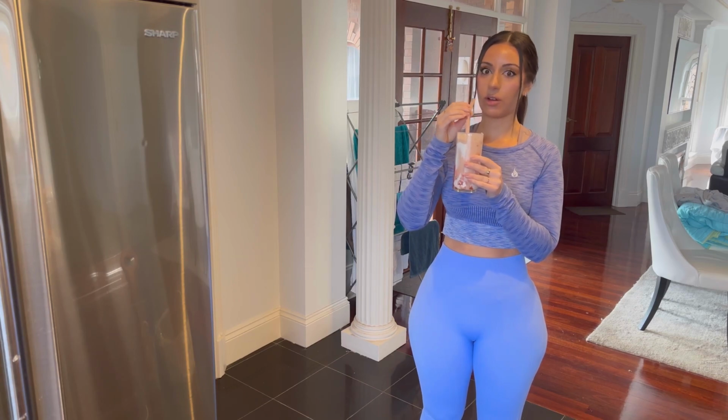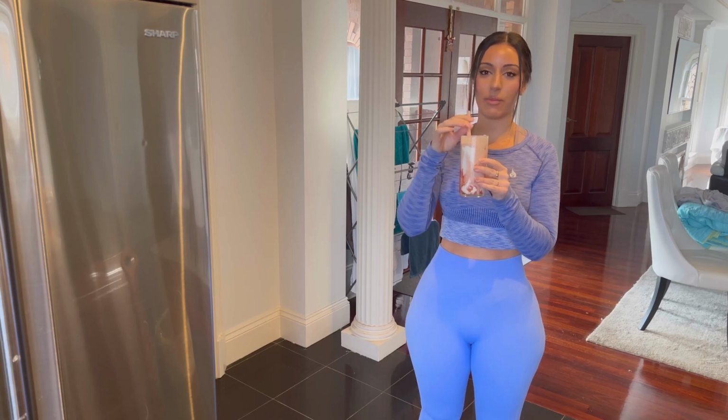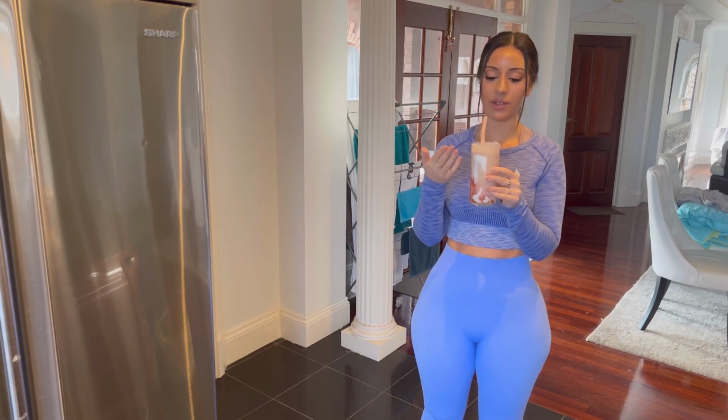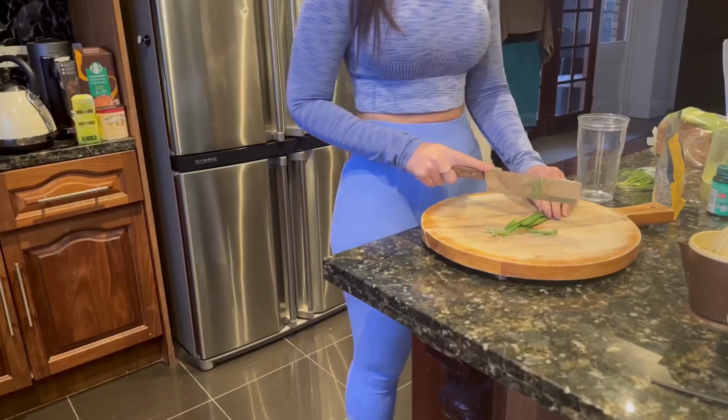You literally have to try. Oh my gosh, you have to try this. This is one of the nicest smoothies I've ever made. And I don't even like strawberry flavors. Like I like chocolate and peanut butter and stuff. But this is really good.